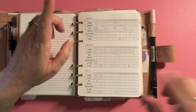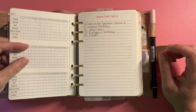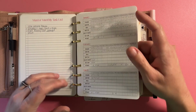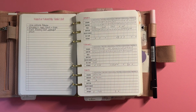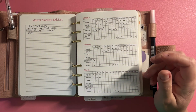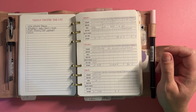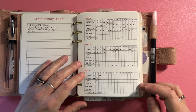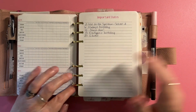You can see I fell off quite a bit, but tomorrow is a new month, and I'm keeping it behind the current month. So that way, oh look, I can check this off, because we did go to the MVA. You guys, that was a very pleasant experience, if I do say so myself. I was surprised. I actually took more information with me than they needed, so yay, me. Anyway, I have the whole year in here.